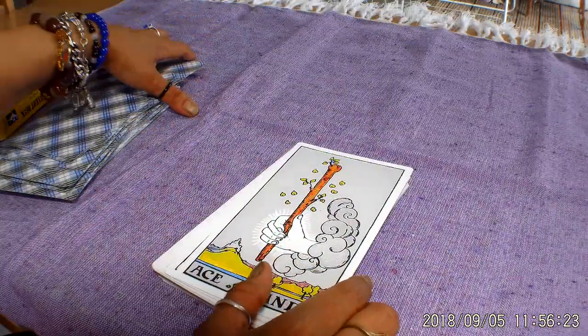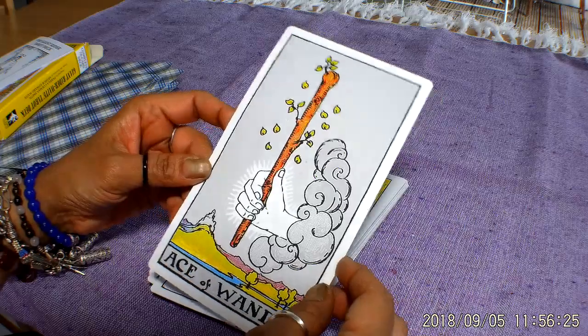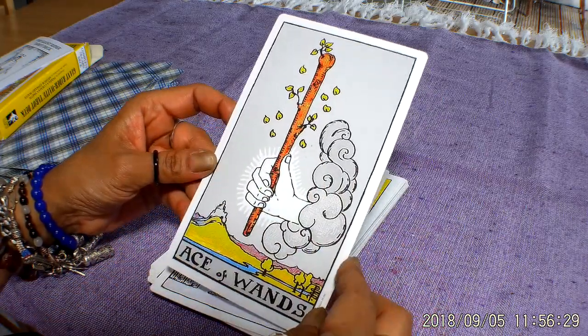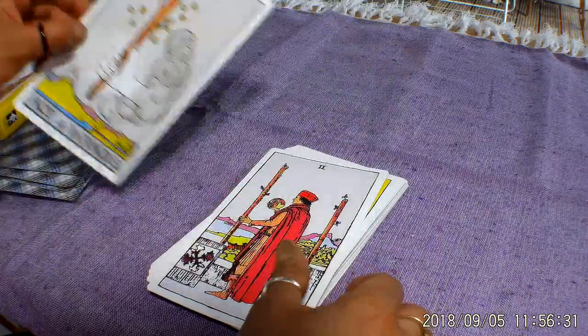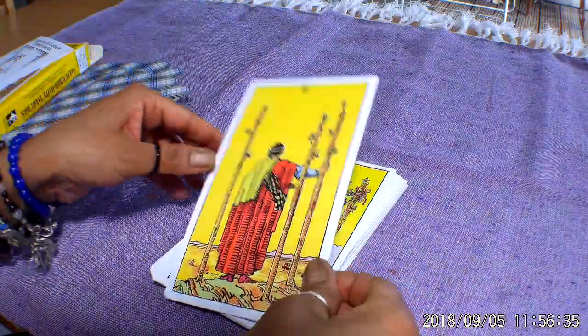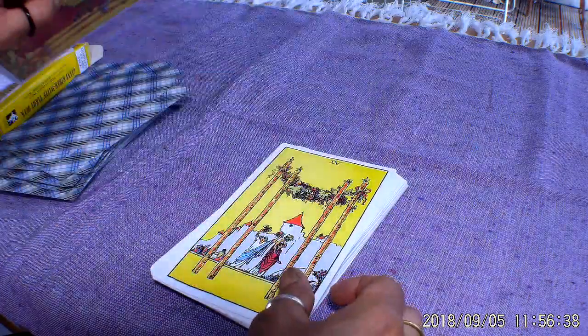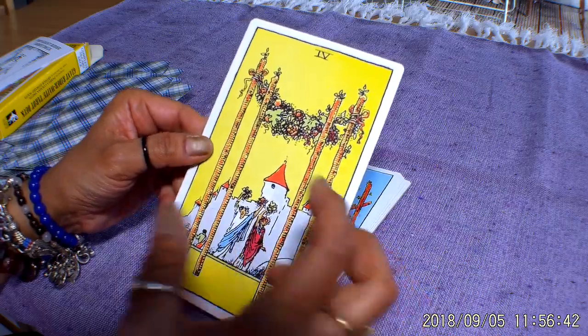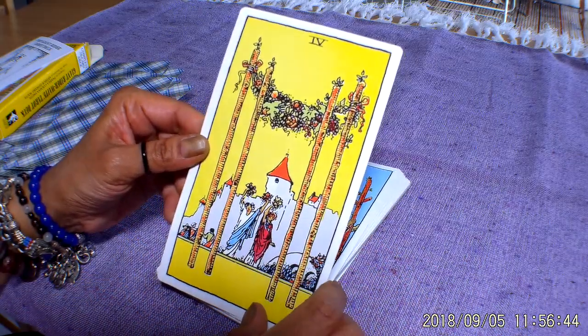It's a lovely airy kind of deck. It's not a dark deck, and it gives you a really, you can feel that flow of easy energy coming off it. Ace, 2, 3. Sometimes decks are really dark and the energy feels very heavy, but this is a very nice light deck.